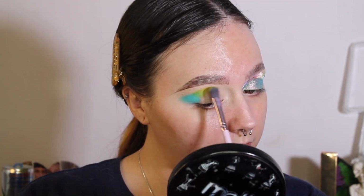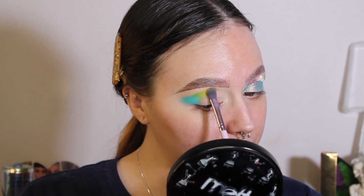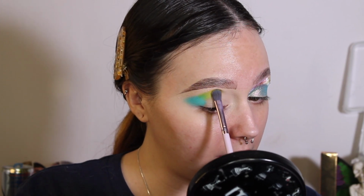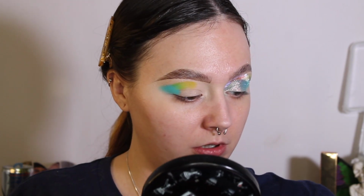And if you want your colors to be more vibrant, if you have a white base or the Drawer Cosmetics Clean Canvas in white, the white really makes the colors stand out. I used Fair today, I just wanted to use the Fair today.